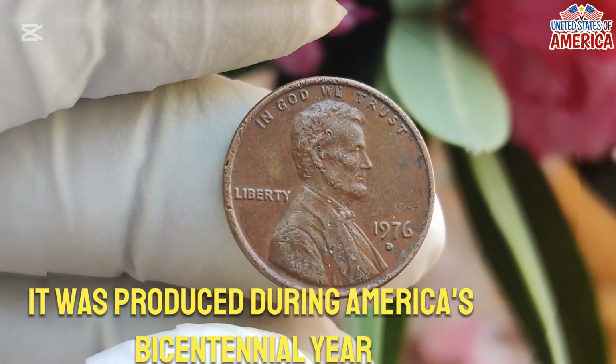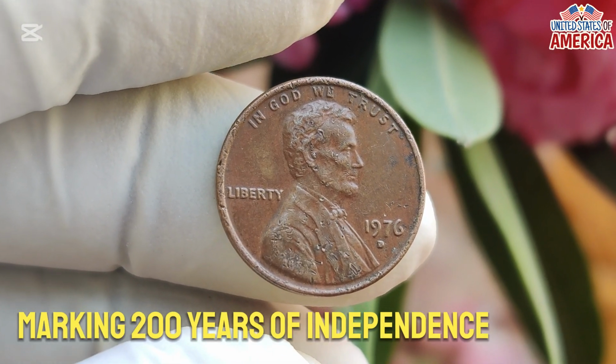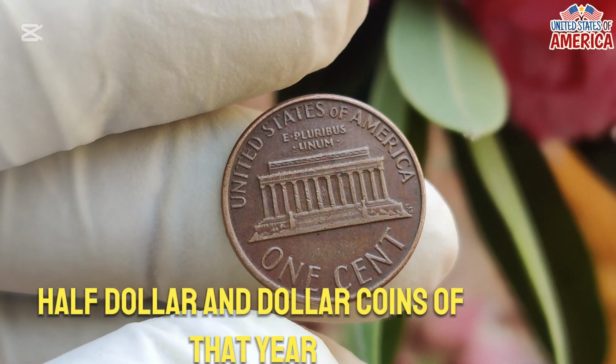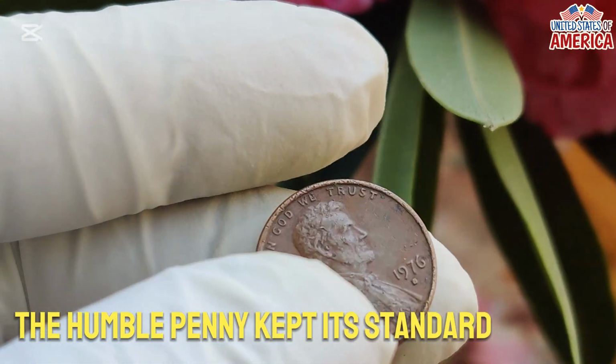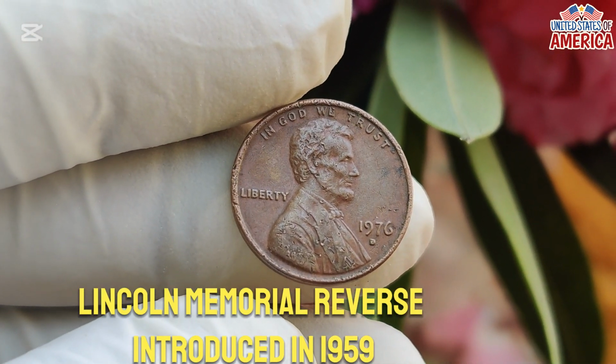It was produced during America's bicentennial year, marking 200 years of independence. However, unlike the quarter, half-dollar, and dollar coins of that year, which featured special bicentennial designs, the humble penny kept its standard Lincoln Memorial reverse, introduced in 1959.